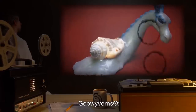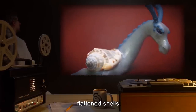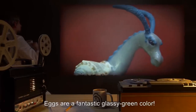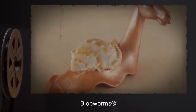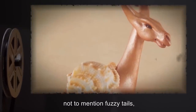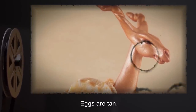3. Goo wyverns. Dark blue-gray skin, flattened shells, and a bumpy horned head make goo wyverns look like tiny sea monsters. Eggs are a fantastic glassy green color. 4. Blob worms. Green and gold stripes, pointy shells, and a single horn. Not to mention fuzzy tails, make blobworms wonderful pets. Eggs are tan, with a silver tint.